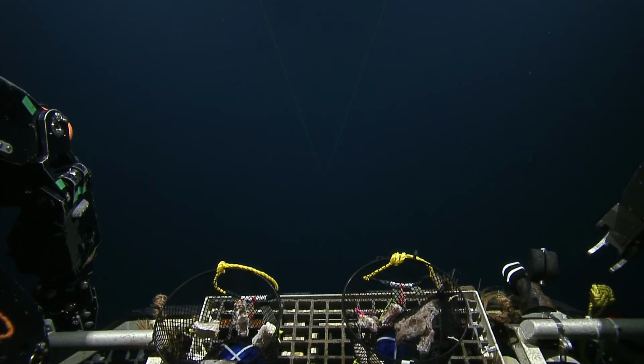Should be about 100 meters off. It's coming up in our sonar. So we'll be a little deeper than we thought initially. We're like 75 meters off bottom.